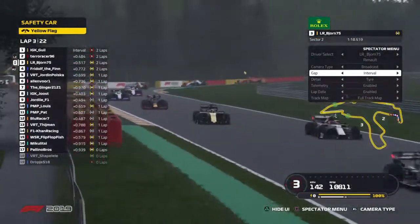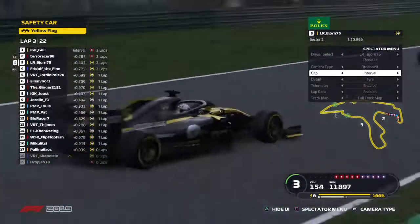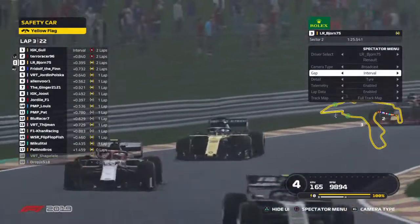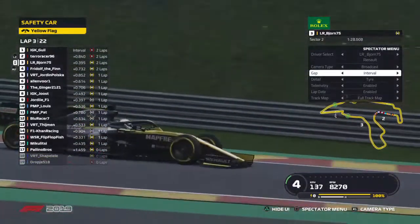What about other corners? Fanyas. Okay, Fanyas. Great. Fanyas for turn 13 and 12 and 14. That's nice to know.